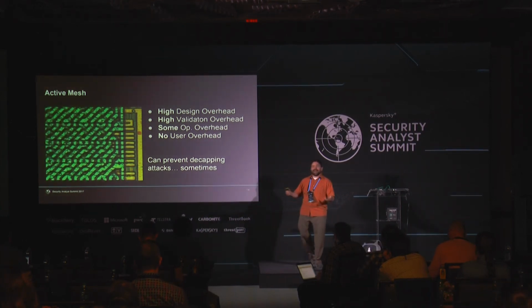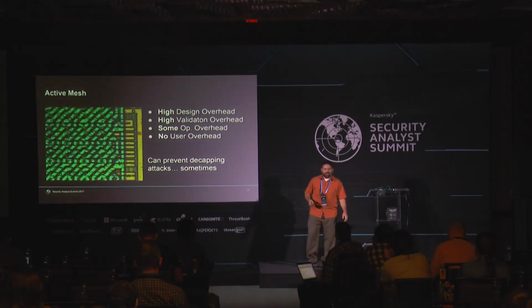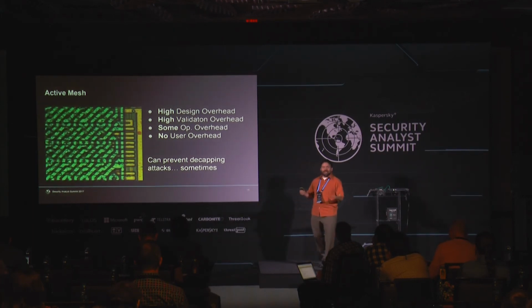If you actually are just doing a passive observation, right? You take power away from that chip and you sand off that active mesh, there's really nothing that's going to happen because there's no power to the chip. It's not doing anything. You'll have the opportunity to look underneath that mesh and observe things that may have been supposed to be hidden.